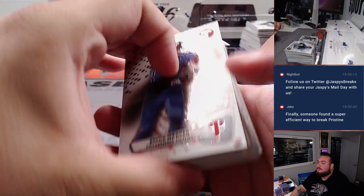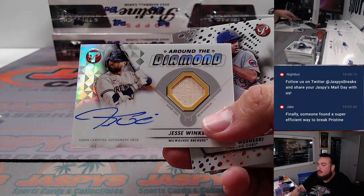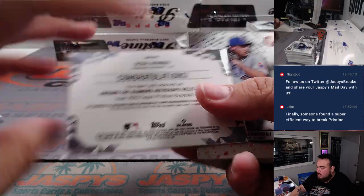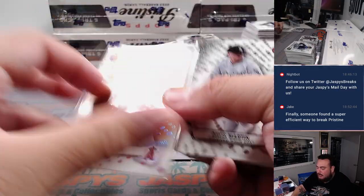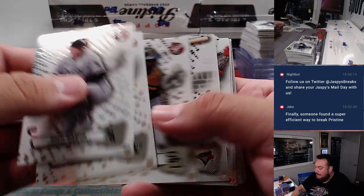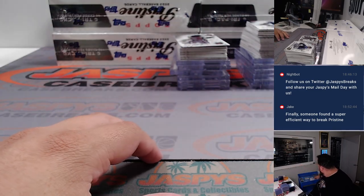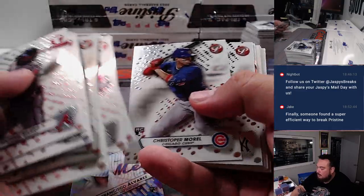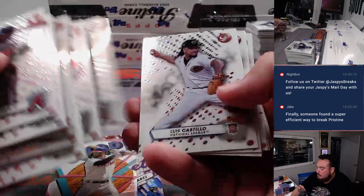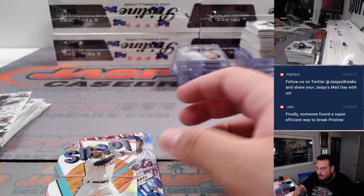All right, third box. And Jesse Winker around the diamond, Milwaukee Brewers, going to John, not numbered. So we got an orange coming up. Nice, Mike Trout, Angels going to Tristan. Number 25. Devers for the Red Sox. Bryce Harper. And Brady Singer. That's 75.